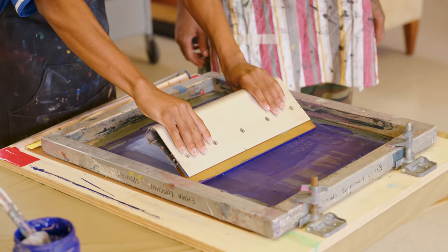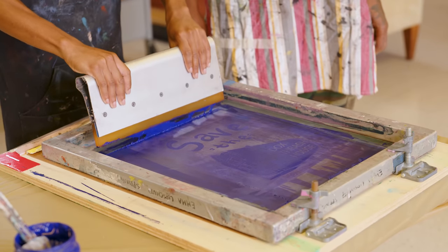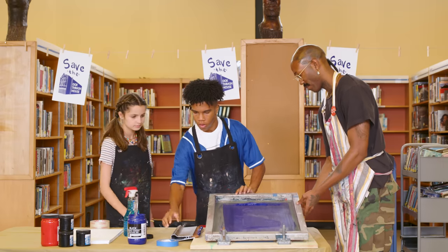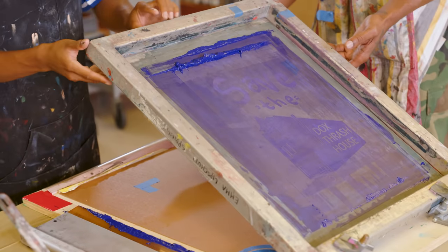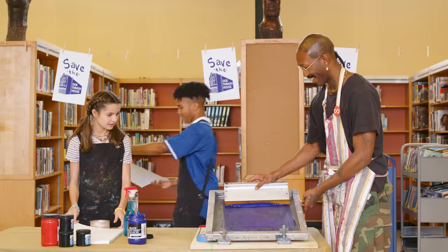Firm. Nice and slow. Yeah, that's going to be nice. Oh, that's a good one, Ty. Tap it off. Tap it out. Tap it to the side, perfect. Mm-hmm. Pull this paper off, and there you go. Nice. Perfection. That's awesome. Perfection. Good job. It looks so good.